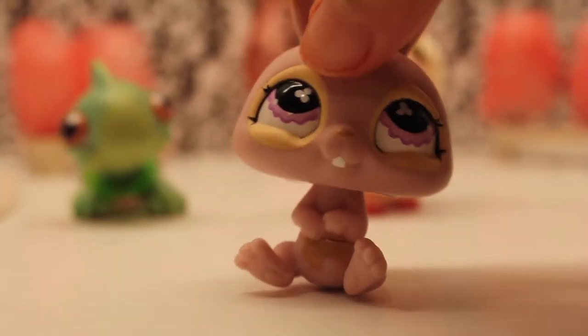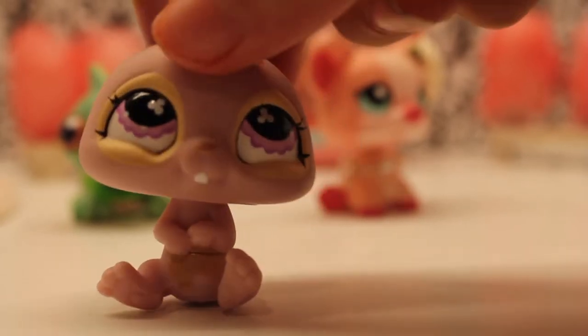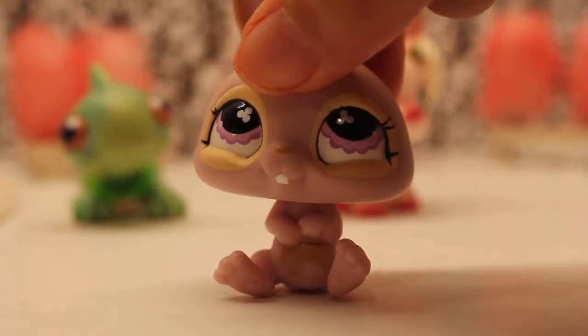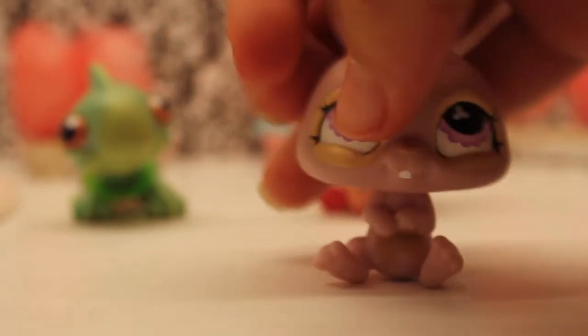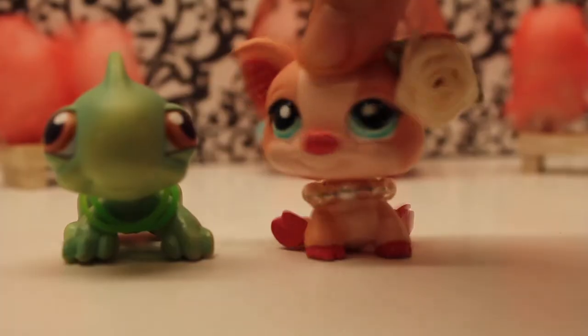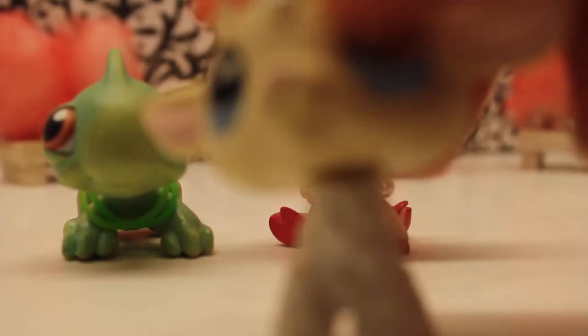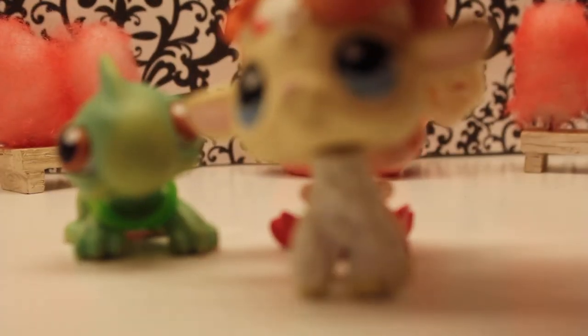Oh my gosh. Hello everybody, my name is Bunny. Oh my gosh, look at those eyes, they're so cute. It's got a magnet as well. And I really like the colors. He also got this little lamb. Oh my gosh, look how cute it is. Look at that.